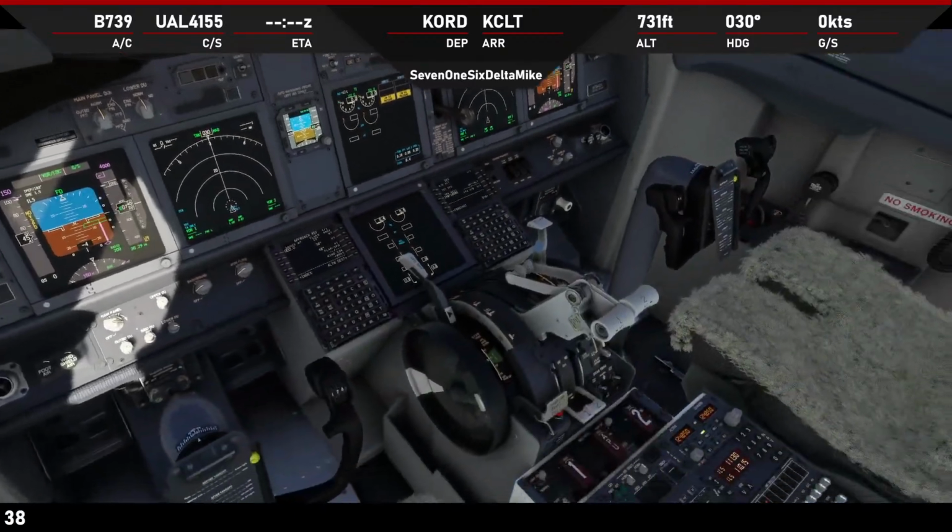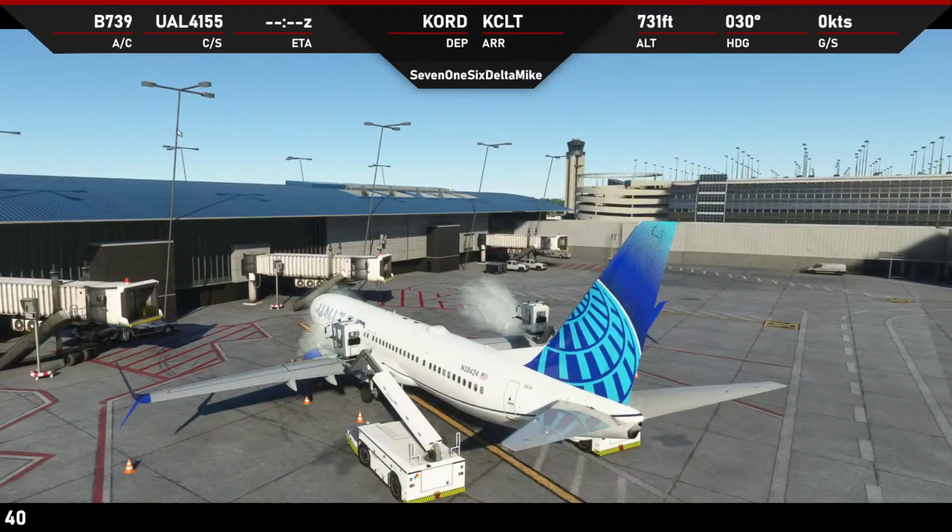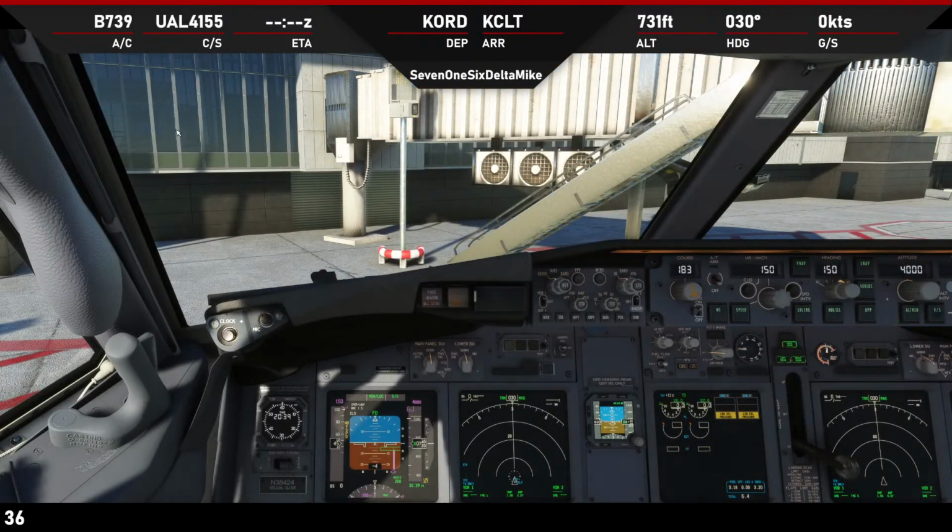Maiden voyage here tonight. United 4155. I think I am going to call that a success, even though we have accidentally hit the de-icing here.